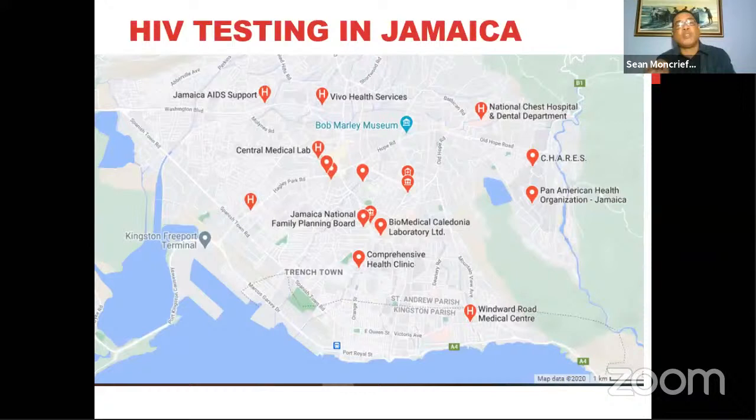You can get the test done there. You can get the test done at SHARES, which is at the University Hospital of the West Indies. Through the SERHA, which is the South East Regional Health Authority, you can get it done from SERHA through the Comprehensive Clinic, which I think is on Slipe Pen Road.